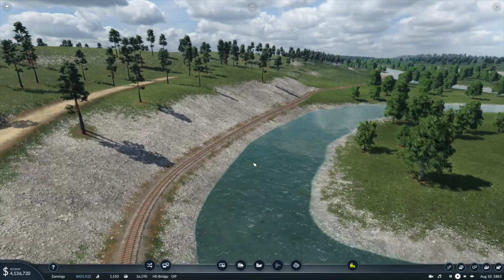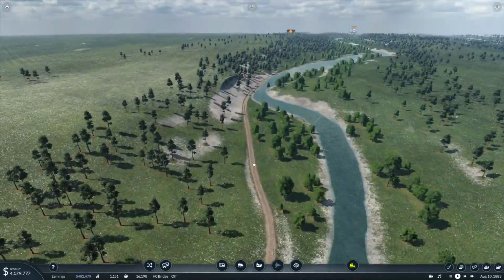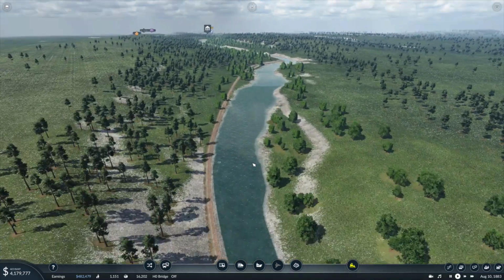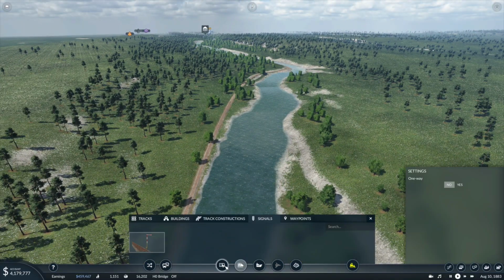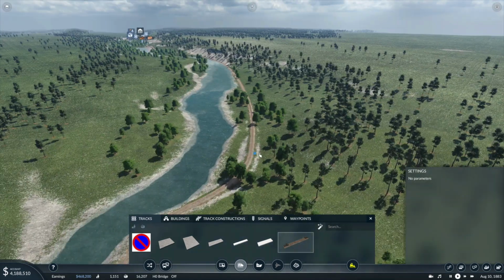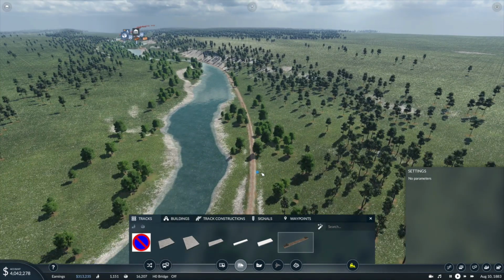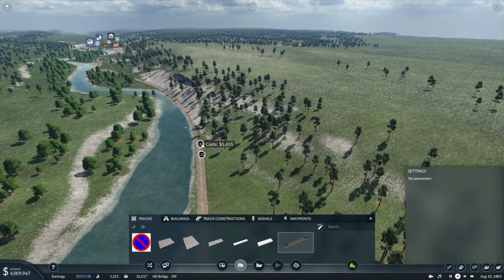So I think we're going to have to double up some of our track here. Now, much of this track in current day is single track, but in the past, it used to be mostly double tracked all the way to the Rogers Pass. Only parts of the Rogers Pass were single track. Most of the CPR main line was double tracked. Now, I'm not going to double track the whole thing. I'm just going to add passing loops for now.